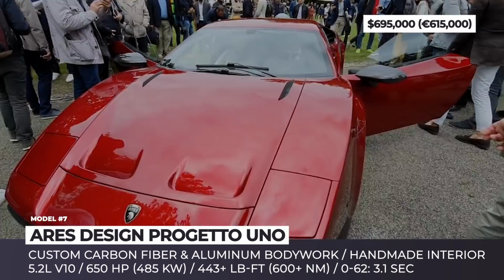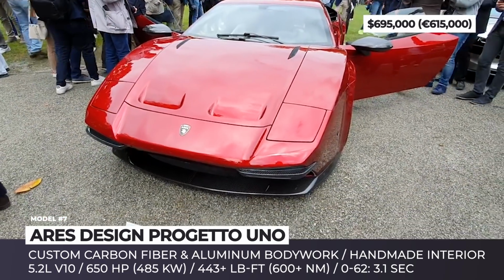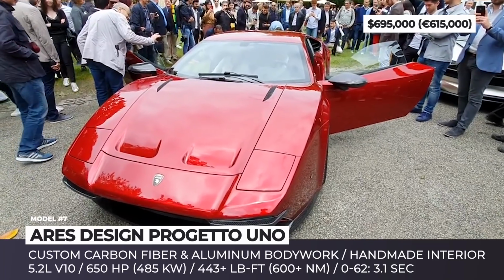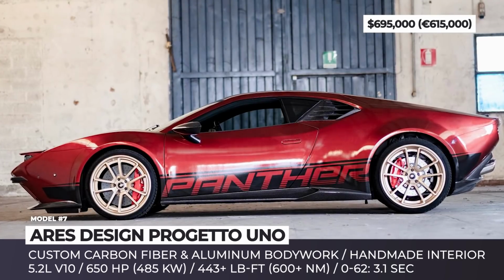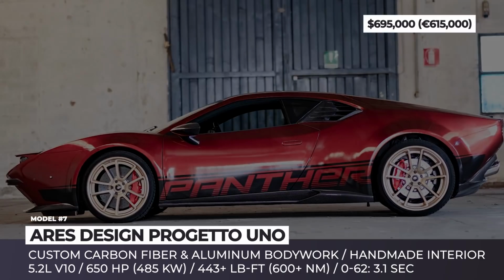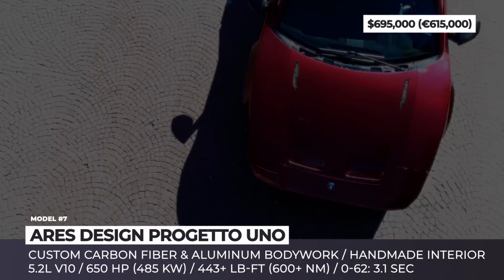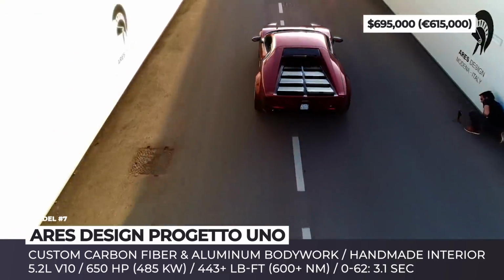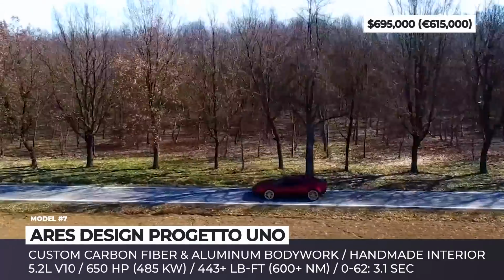The first car of the series, Projeto Uno Panther, is a tribute to the 1970s De Tomaso Pantera that uses Lamborghini Huracan as a donor vehicle. It features a custom-built, full carbon fiber body, a handcrafted interior, 650 horsepower V10 engine, and a 7-speed DSG that channels power to all 4 wheels.